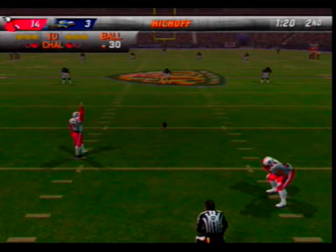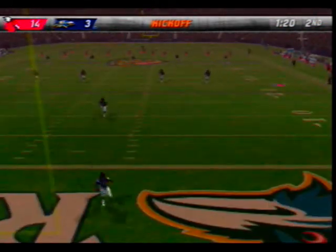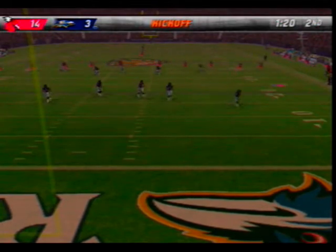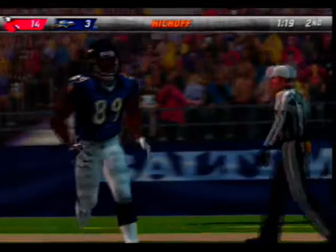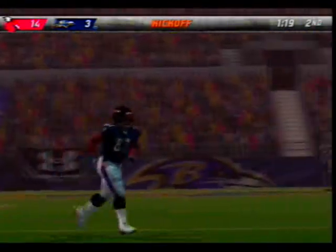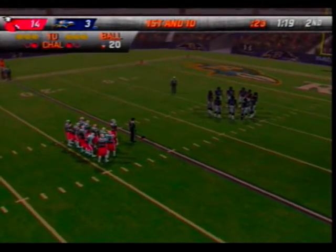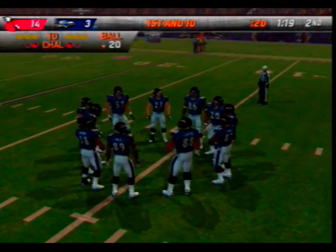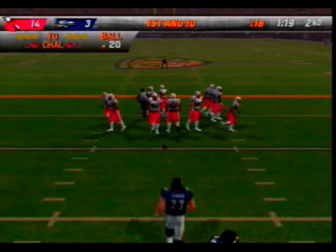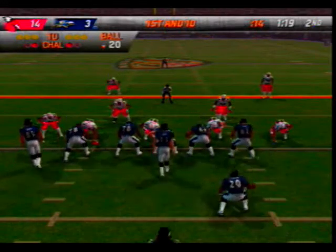Clawson will be kicking off. Booming kick downfield. This one is handled by Mack. The Ravens will have to hurry it up as they start the drive at the 20-yard line. First and 10. We'll start the drive at the 20-yard line.